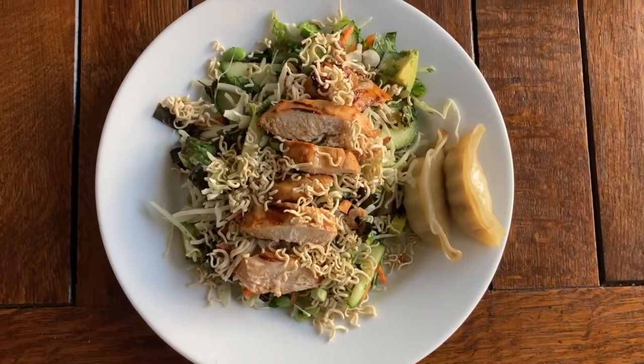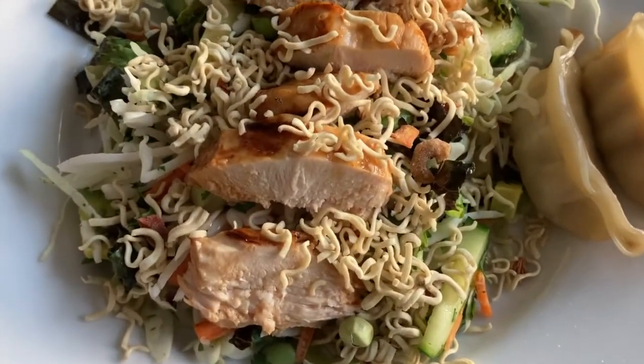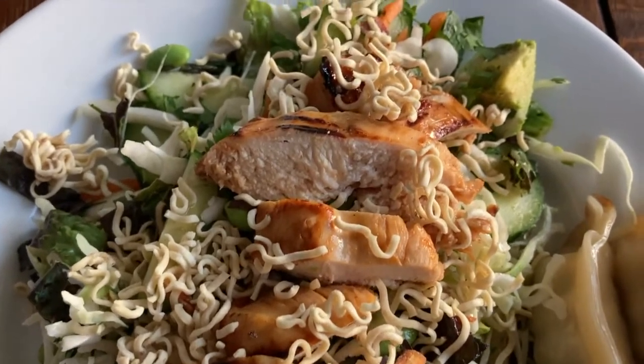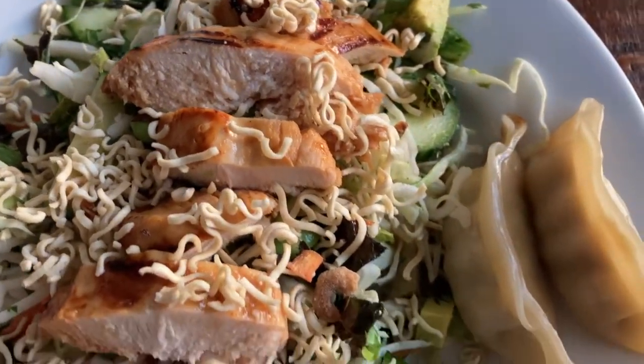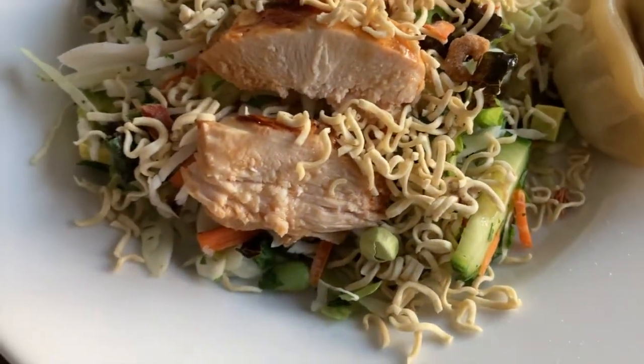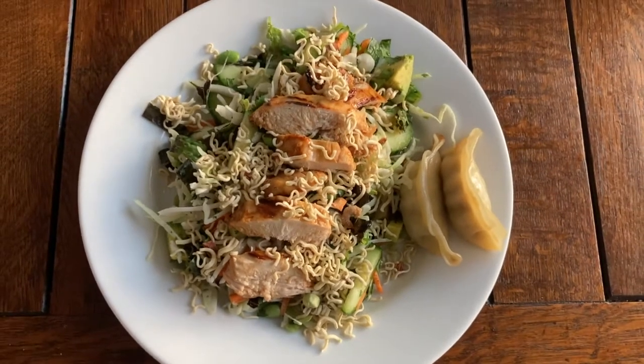On Monday, we had this Chinese chicken salad, and Nick kind of made up his own marinade. Sorry, I didn't film that. And then he grilled the chicken, and on the salad, we just put avocado, green onions. I had some edamame. We also crushed up some of the cup of noodle ramen noodles. I forgot I had bought mandarin oranges for this too, and I totally forgot to add them.